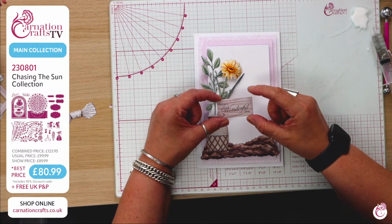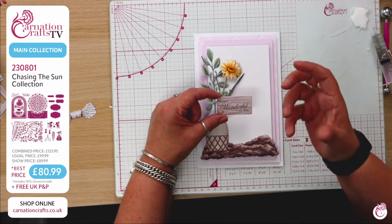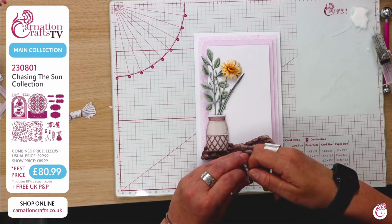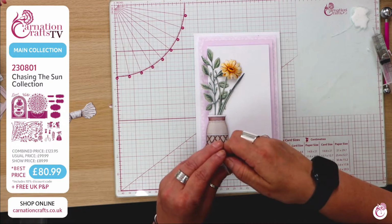So I've used one of those wooden shelves here to just stamp on because I like the rustic feel for it. It's like a pyrography, isn't it? It's really pretty. And I've put that on a 5mm foam tape so I can gain some height so that I can measure up to the flower at the top. So my heights are all taken care of and in balance.